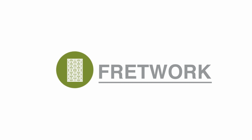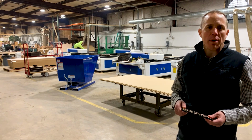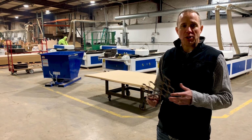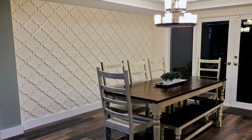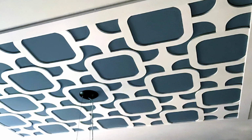We're here in a new division. This is our new Division 8. A couple years ago, we launched a PVC fretwork panel, which is similar to this. It allows you to do really highly decorative panel work on walls with a pretty simple installation. It took off so well in PVC. We had a lot of requests.